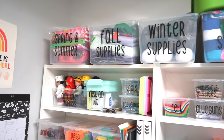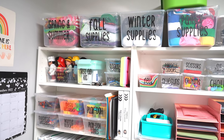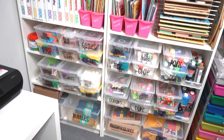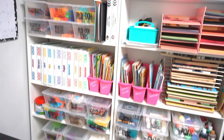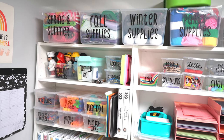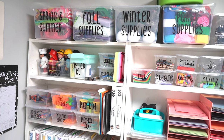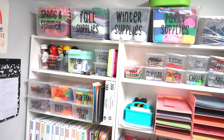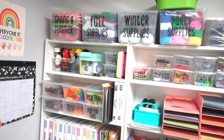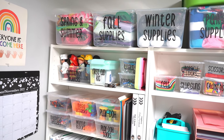Now up there you're gonna see storage bins. Now you're probably wondering, how did I label these storage bins? So what I did was I labeled them with my Cricut Maker. If you have a Cricut Maker at home, I highly recommend using it. If you don't, you can always go to Dollar Tree, and they have the stickers that you can stick on your bins and customize them. So if you don't have a Cricut Maker, don't stress about it. You can go to Dollar Tree and get them.